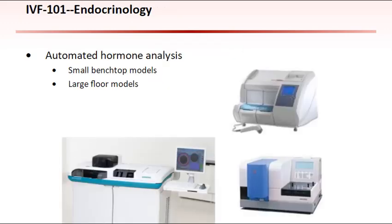IVF laboratories located in hospitals and near medical centers often send patients' blood samples to the affiliated clinical reference laboratories to be analyzed. Other centers, particularly private centers, may choose to perform hormone analyses in-house. However, labs choosing to do in-house analyses of hormones should maintain all appropriate QC and standards and proficiency testing to ensure correct result reporting.